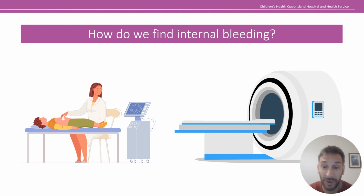What we've got to do first, though, is actually find where the bleeding is coming from. I'm going to do a thorough primary and secondary survey, and hopefully between that and some x-rays, we might start having a general idea about where that internal bleeding could be if it's happening. If it's external and we can see that on our primary survey, then great, we can intervene with direct pressure. But often we're concerned that there's bleeding going on internally instead.